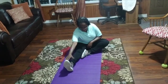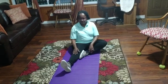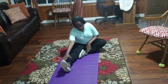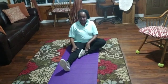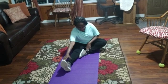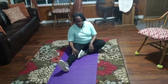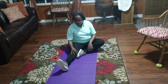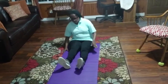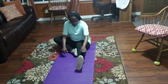1, 2, 3, 4, 5. Relax. Now you're feeling the stretch in your back. That is very important to build the flexibility in your back muscles. Then you can change. You bring this leg in and you do the same thing.